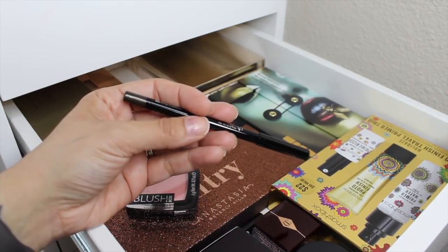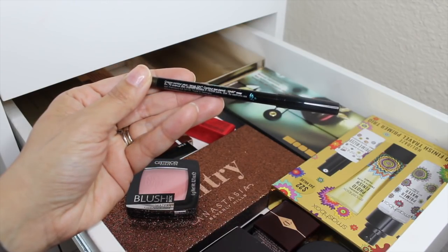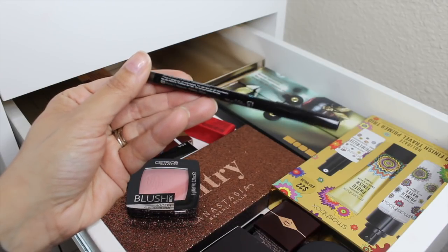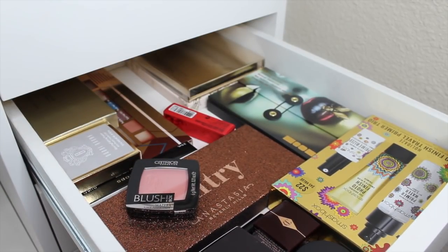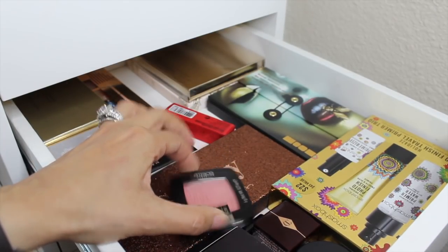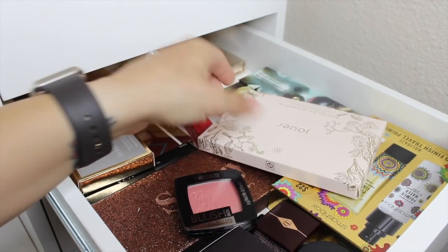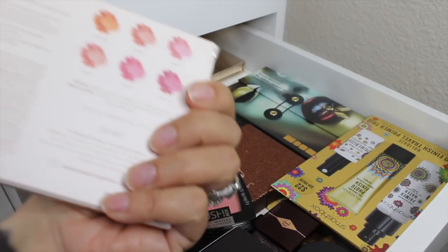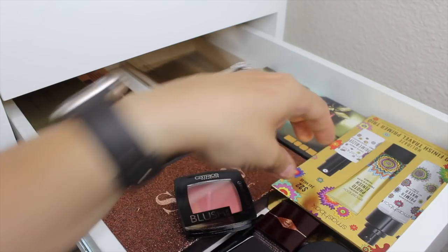Let's pull this eyeliner in. This is the Sephora waterproof eyeliner, and this is the shade Diving in Malaysia. Okay, let's get that in. How about this guy too? Or no, I want to pull this in. God, I've been dying to use this guy. The Jouer Bouquet d'Amour 6 shade blush palette. I'm going to bring this in because other than doing my haul, I didn't reach for that at all.